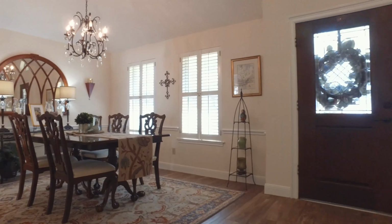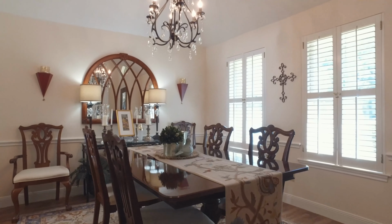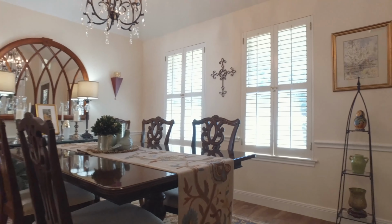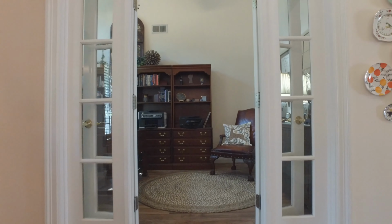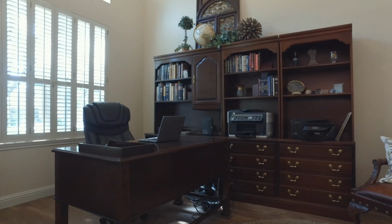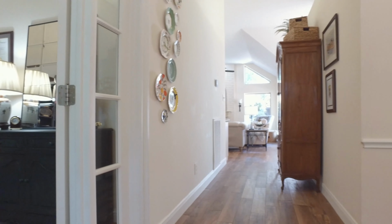When we first entered this home, wood floors and an amazing chandelier with tall ceilings bring you into a formal dining room that's traditional. It offers lots of space for families to gather with chair railing and plantation shutters. Across the way, double French doors lead you into a private study where you can work from home. Tall ceilings only add to the elegance of this space.